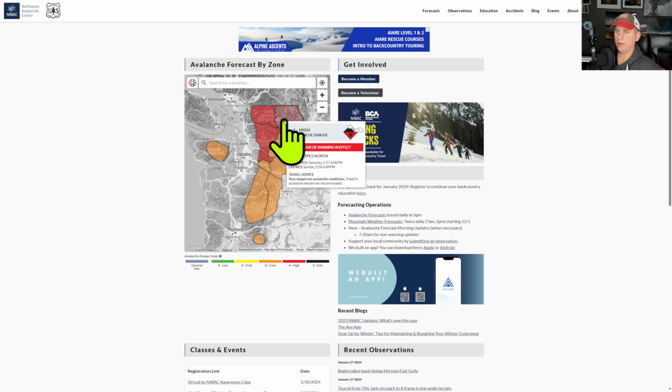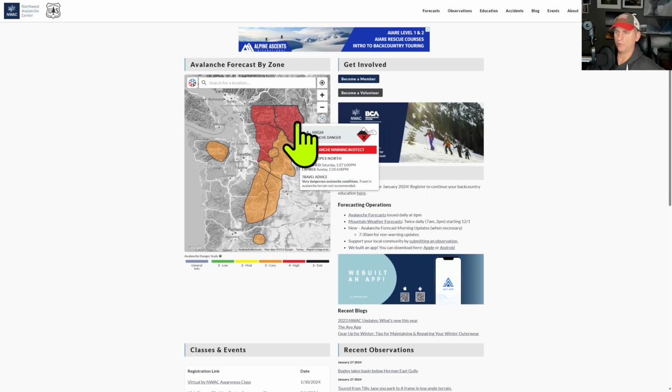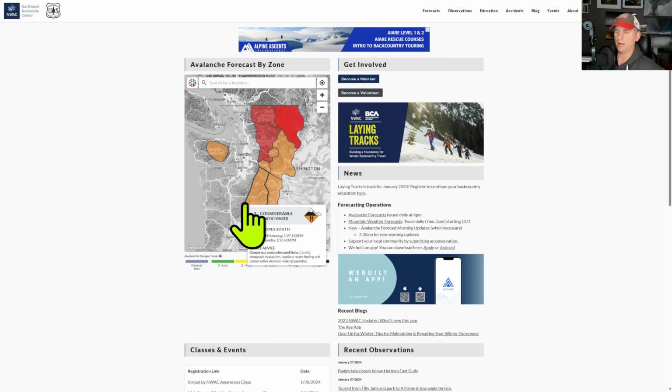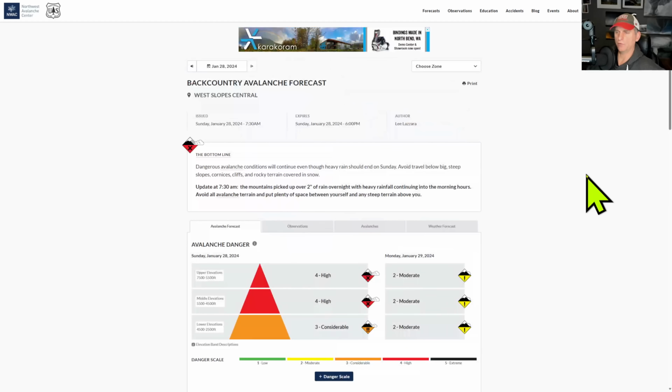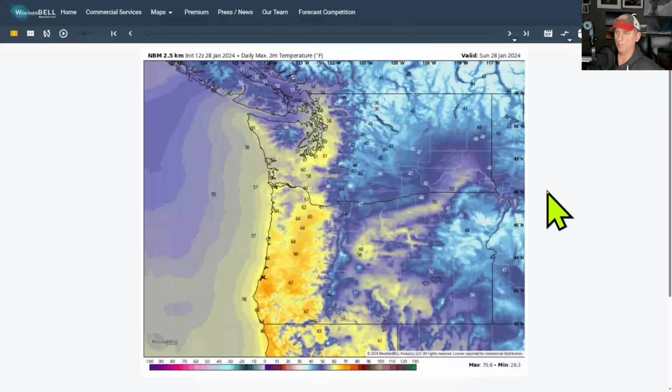And you can see here we've got the avalanche warning across the north central Cascades. So heads up, if you're headed off to the backcountry, there's some pretty high avalanche danger out there and some considerable for other portions of Washington and Oregon Cascades. It does talk about those avalanche conditions, and it talks about the mountains picking up over 2 inches of rain overnight with heavy rainfall continuing into some of the morning hours as that moved on. And avoid all avalanche terrain and put plenty of space between yourself and any steep terrain above you.